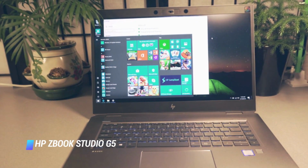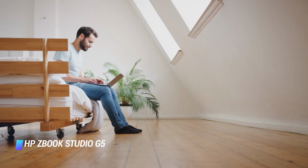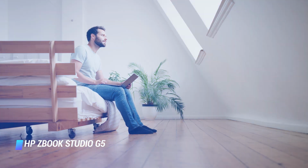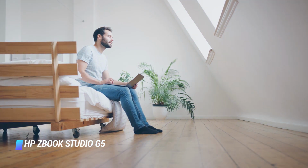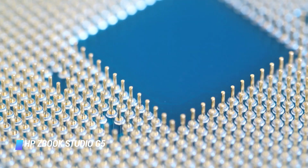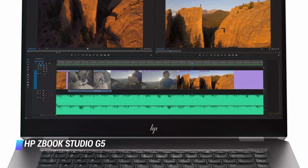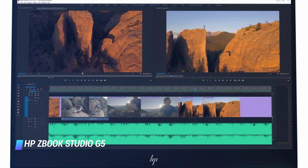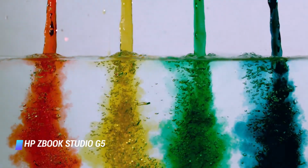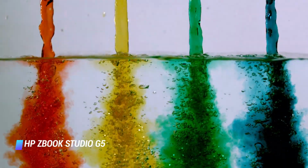If you're looking for all-out power, check out the HP ZBook Studio G5. The top-end model isn't cheap, but it packs incredible specs, including a 15.6-inch 4K display that can easily be color calibrated, a blazing fast 2.3 GHz Intel Core i9 CPU, 32GB of RAM, a 512GB SSD, and NVIDIA's Quadro P1000 dedicated graphics with 4GB GDDR5 VRAM.